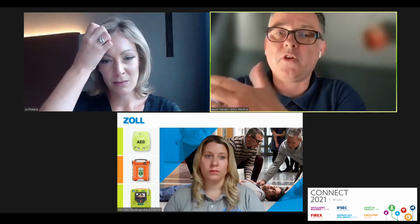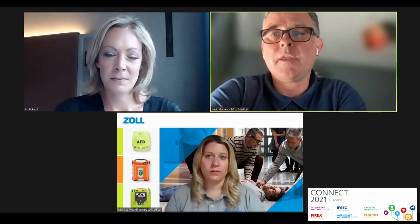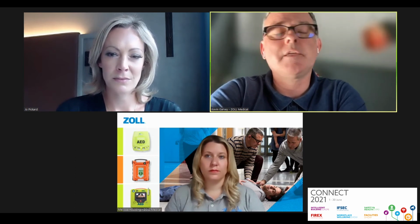And even on the semi-automatic device, which has a button to press the shock, even though we have a fully automatic one as well, which will do that for you, if you press that button when no shock is advised, it won't override that. And that's something that's a big fear factor for a lot of businesses, a lot of organisations, and a lot of laypersons as well. So like Melissa says, it's great news that it looks like Christian Eriksen is going to pull through.